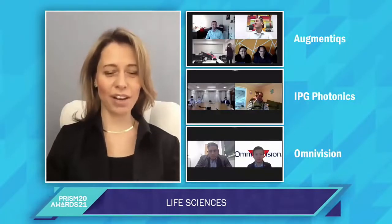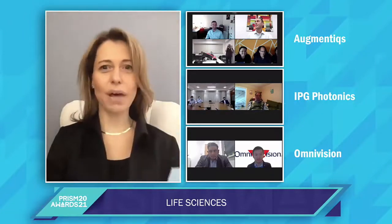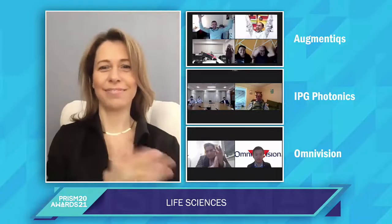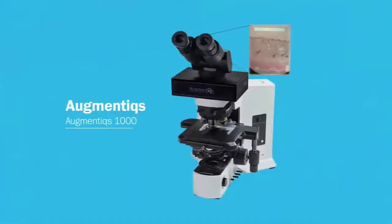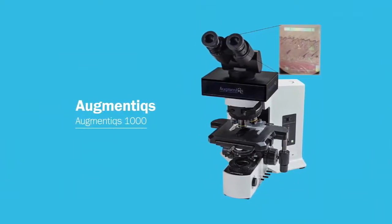And today's winner is, let me open this envelope, Augmentiqs Medical. This is a first-time win for this Israeli company founded in 2016.